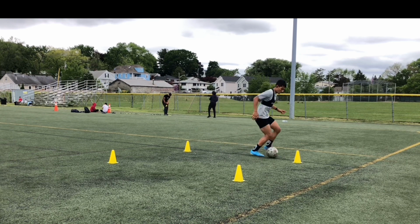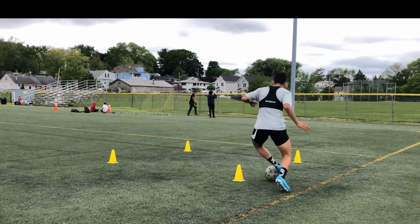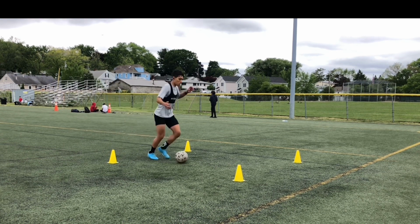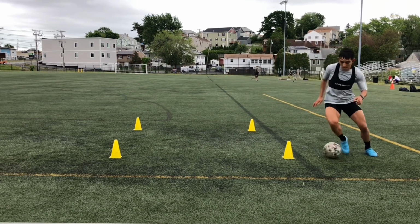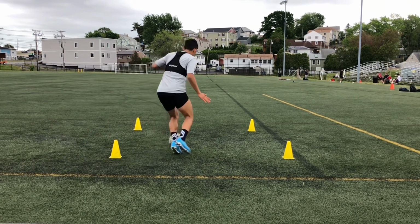For this drill, it's a combination of a game scenario drill, which is just operating in space, taking a directional touch, and just being able to cut and then play that ball back and repeat. Always trying to take a directional touch towards the cone you want to go to, kind of making it instinctual. You just want to use whatever foot you feel more comfortable using. You're just trying to take that directional touch, be sharp around the cone, and make a sharp cut back and reset yourself.